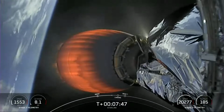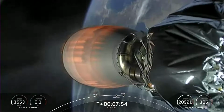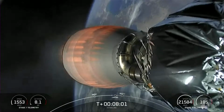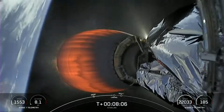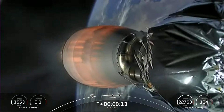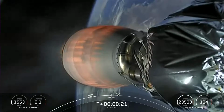Stage 1 transonic. About 20 seconds away from the beginning of that landing burn. Second stage performance and trajectory continue to be nominal. Expected loss of signal, Vandenberg LLC. Stage 2 terminal guidance. Stage 1 landing burn. So the call-outs, we heard that we have begun the landing burn. Hopefully we can get footage. Stage 2 FTS is safe.